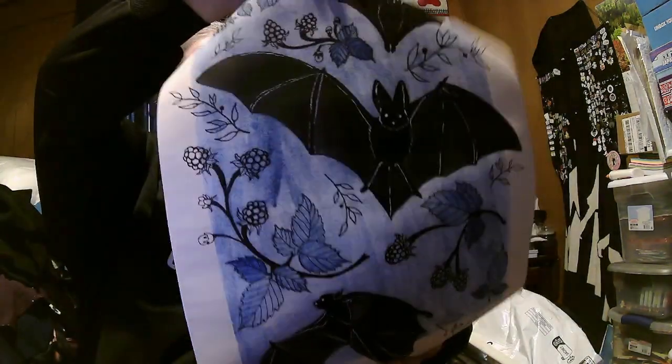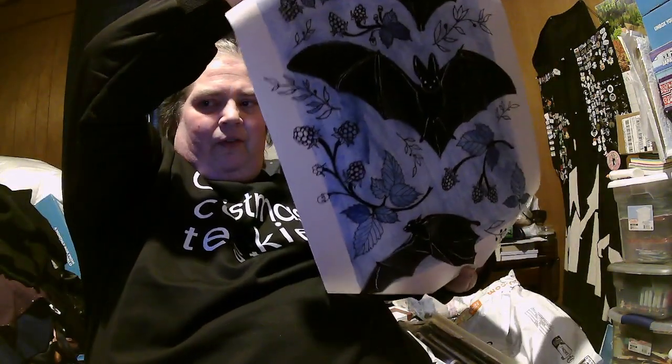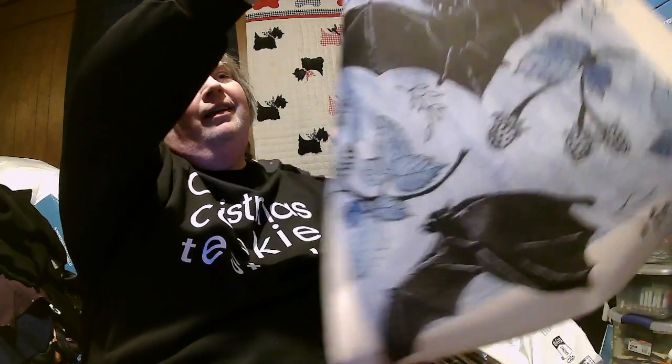And I keep accumulating more, because I can't stay away from Temu. This one's beautiful too, with all the bats. Love it, love it!